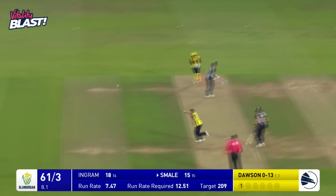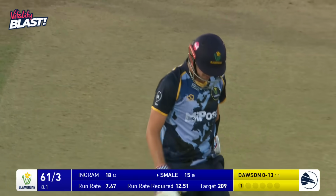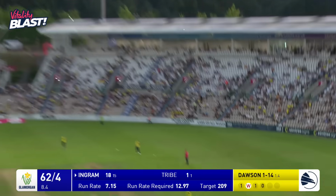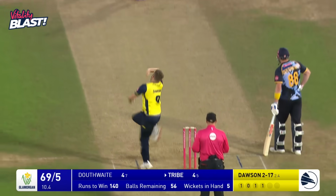And as Dawson bowls, wrapped on the pad, he's bowled him. He's flicked off his toes, and it's ricocheted into the stumps, and Smale goes. There's a voice of experience, and Ingram hits that down the ground, and it could be caught deep mid-off. Benny Howell is under it, and he takes it. Certainly a team to get behind.